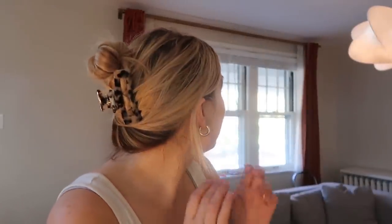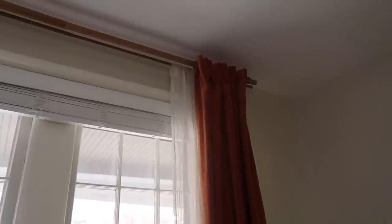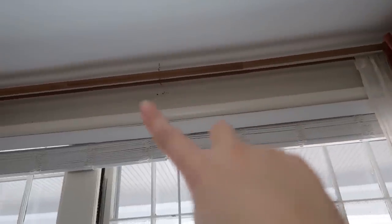Probably not the way that I would advise you guys to do it, but it was literally the only way that I could get these up, and I think it works. So here are the layered curtains. I steamed them, so they look really nice, wrinkle free. I think they look really good. We're just not gonna talk about this.